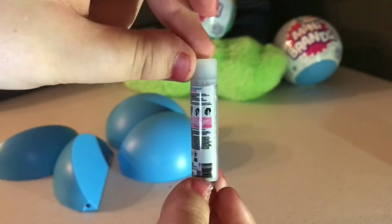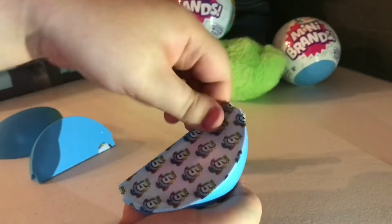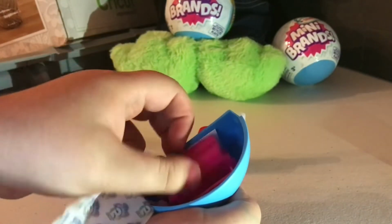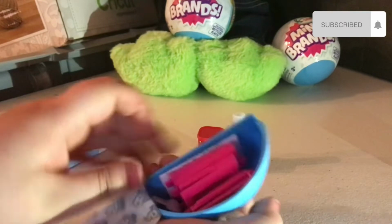Blissity. I don't know how to say it. Ooh. We got raisins from Sunmay. Ooh, this feels like it has the checklist. Oh, no, it's just a building thing. Okay, I'm going to build this off camera, and then I'll show you guys what it looks like.